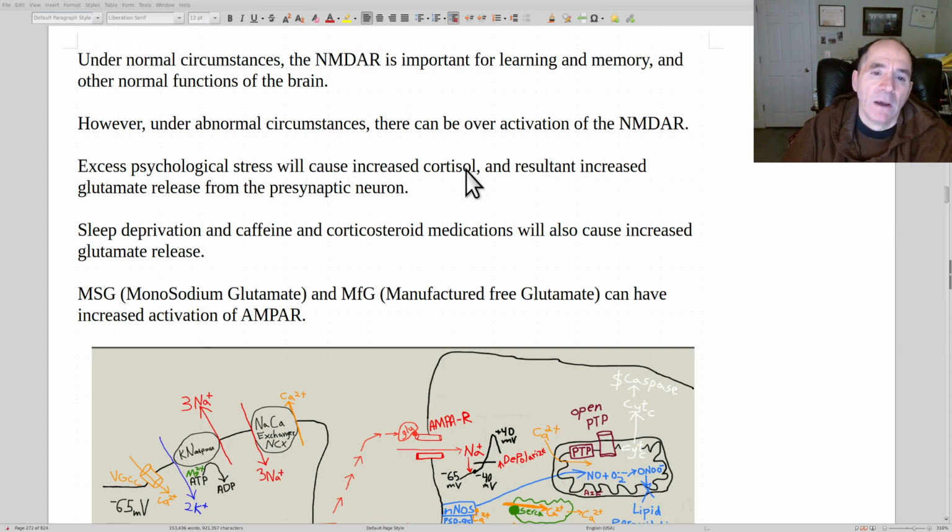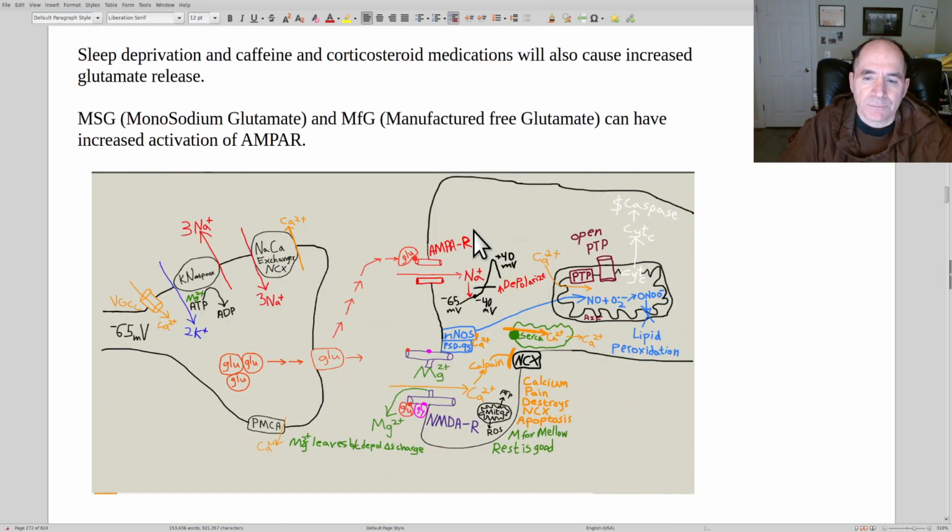People call it that. Excessive psychological stress will also cause increased cortisol, and that'll result in increased glutamate being transmitted at the synapse. Synapse just means a connection between two neurons. And so what I'm saying here is psychological stress, sleep deprivation, and caffeine all have a very similar effect. They increase cortisol and they increase catecholamines, and this leads to increased glutamate going across this synapse, so increased activation of the postsynaptic neuron.